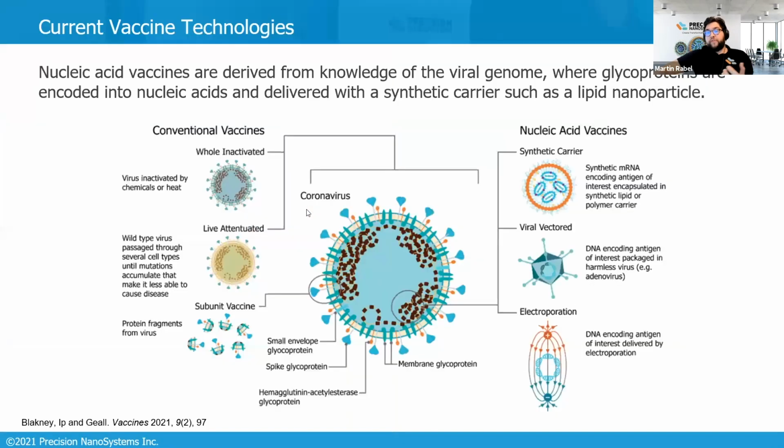If you ask yourself now, what is a conventional vaccine? Let me point you to that scheme. On the left side here, we see what we would call a conventional vaccine. So basically a vaccine that contains the whole virus or parts of the virus in the form of proteins, like subunit vaccines, or when it's a whole virus, live attenuated or whole inactivated viruses.